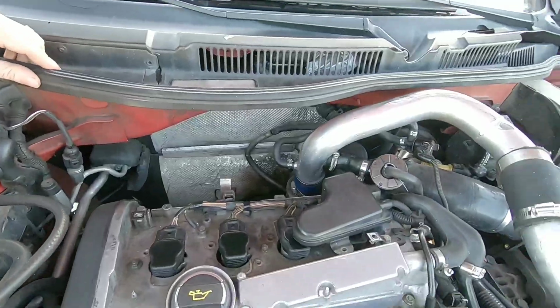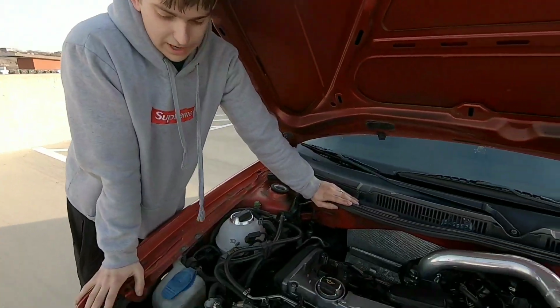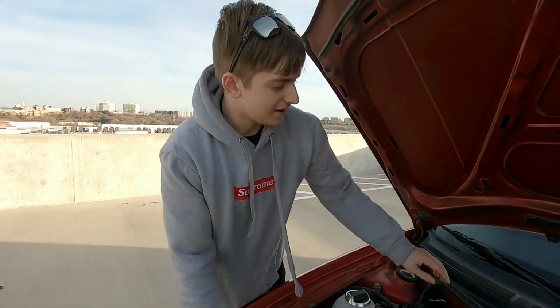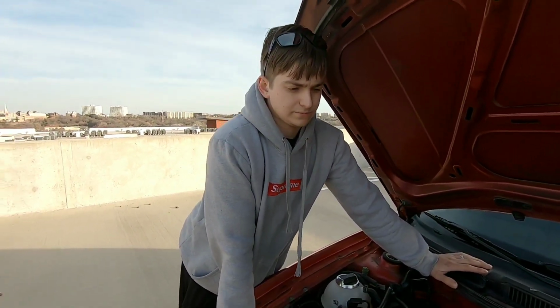I am running upgraded spark plugs due to the tune. I'm running a stage 2 Low Life Tuning tune, hashtag Marty tune. It's got two step, no lift shift at 5,500 RPM, roughly 240 horsepower at the wheels, and about 300 foot pounds of torque. So she's a little pocket rocker. She's quick.